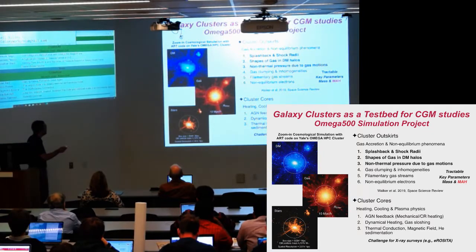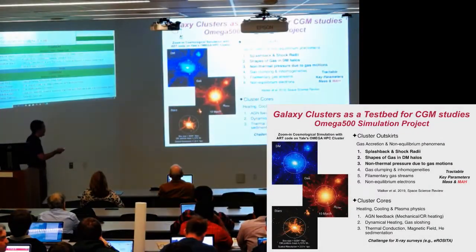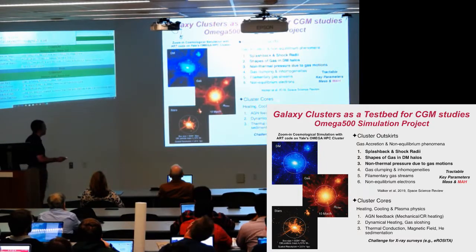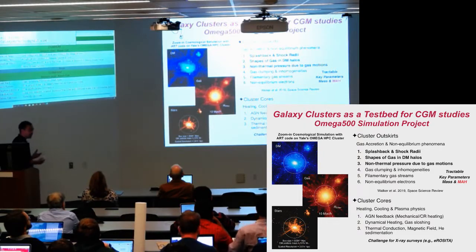We've been doing a suite of zoom-in cosmological simulations of 500 megaparsec regions, and one of the main takeaway messages that we've learned is that the cluster core physics continues to be quite complicated.